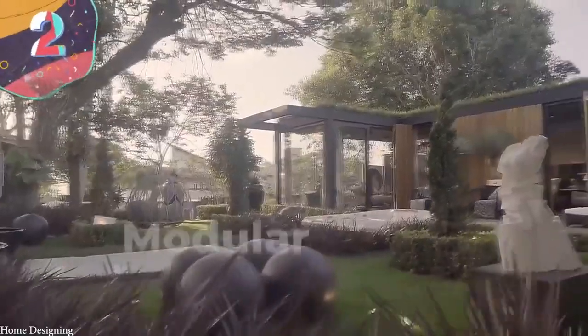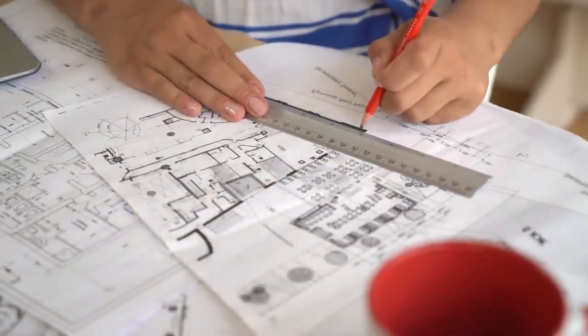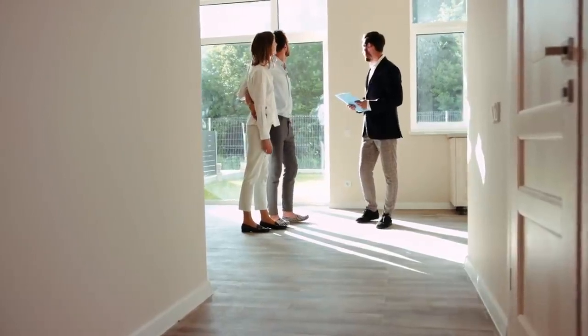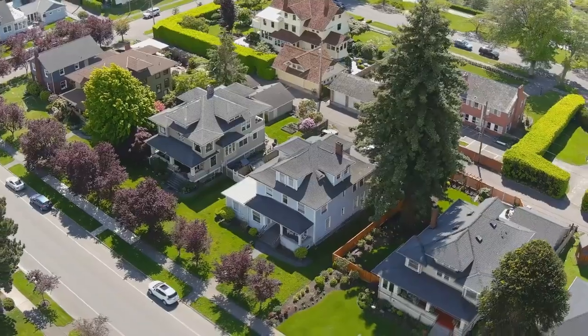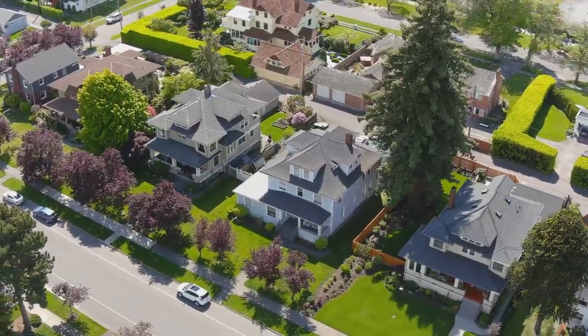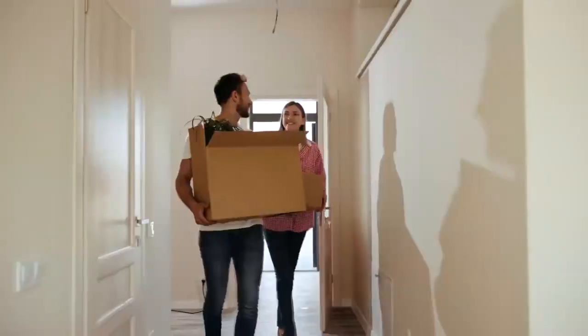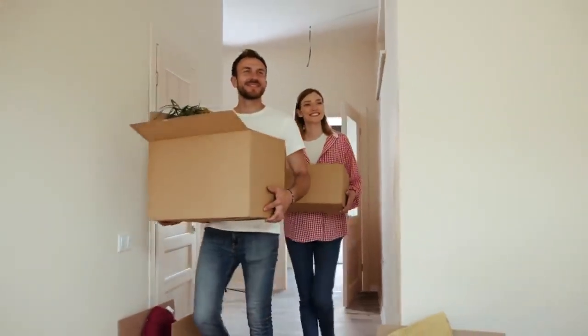Number 2. Modular House. One of the challenges everyone faces with their homes is the way that, apart from the option of building an extension, there's very little that can be done to the layout of the property without significant work and expense. People often outgrow their homes and find themselves in a house that's too large for their needs, or simply want to upgrade or install new features. This usually means needing to move or undertake extensive works, but the homes of the future may work entirely differently.